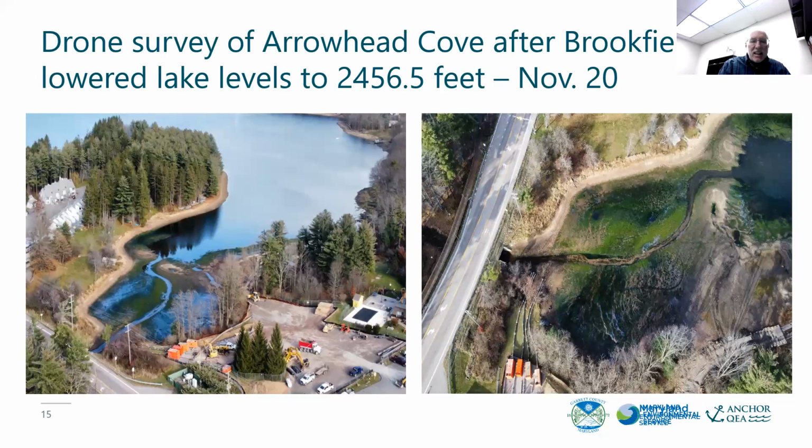And you can see on the picture on the left and on the right, the creek Arrowhead Run still flows down through that mud flat and into the cove itself. You can also see on the picture on the right the water pumps that are used to pull the water out of the creek.